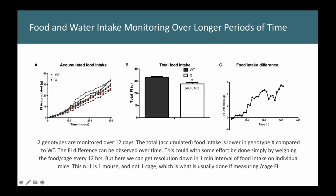What is also nice here from the HM2 system is that n equals 1 is equal to 1 mouse in this system and not 1 cage. If you do a cage-based recording of the food intake, n equals 1 would be the cage and not the amount of mice that you put in the system. Furthermore, in food intake measurements during a manual recording, just by weighing the food, you have food loss like powder down into the cage, which will overestimate the food intake during your experiment. This is not the case in the HM2 system.